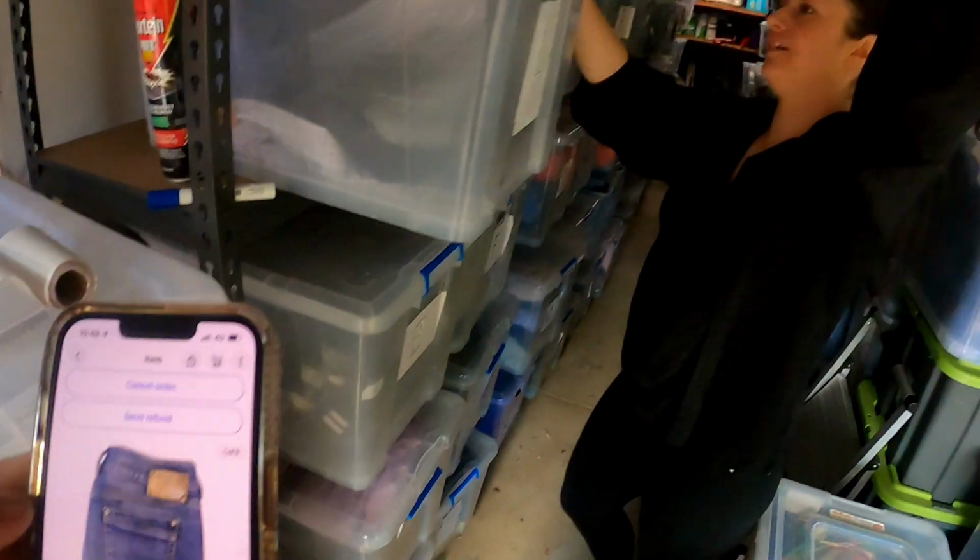Nice pair of Diesels going out for $49.95. Women's Diesel Rona.